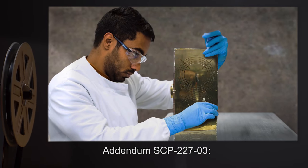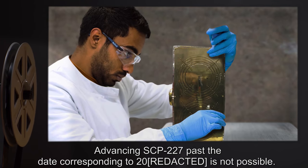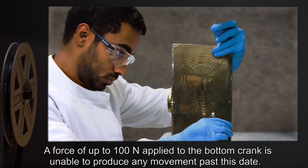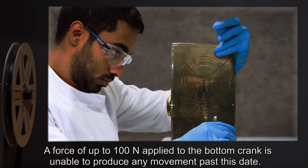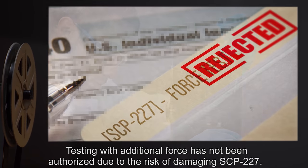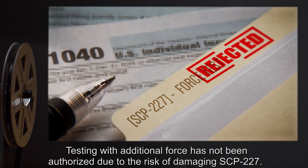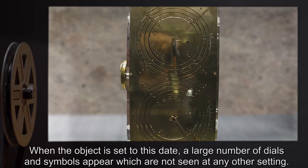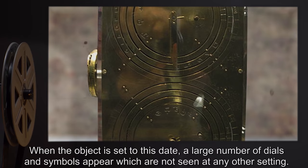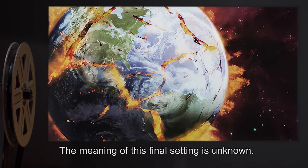Addendum SCP-227-3: Advancing SCP-227 past the date corresponding to 2000 is not possible. A force of up to 100 newtons applied to the bottom crank is unable to produce any movement past this date. Testing with additional force has not been authorized, due to the risk of damaging SCP-227. When the object is set to this date, a large number of dials and symbols appear which are not seen at any other setting. The meaning of this final setting is unknown.